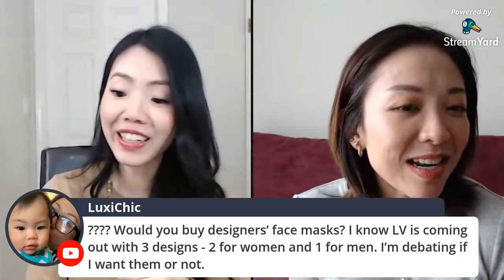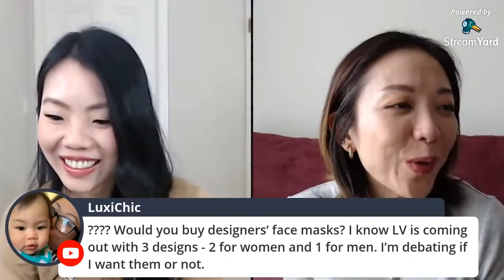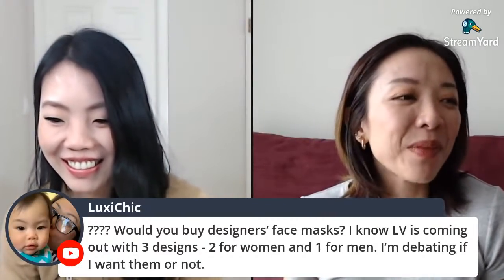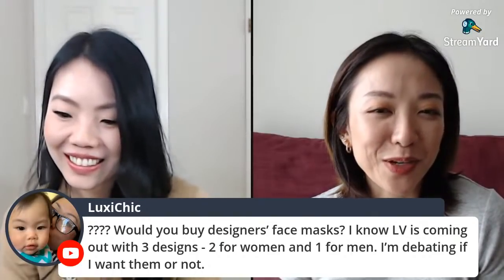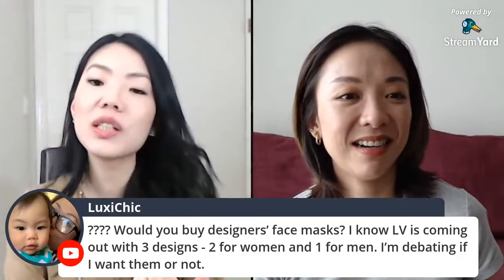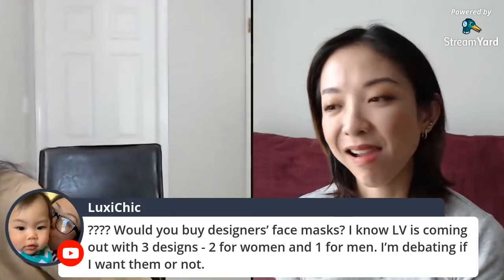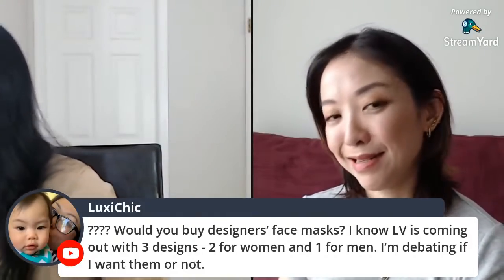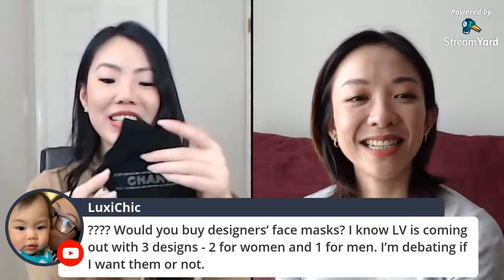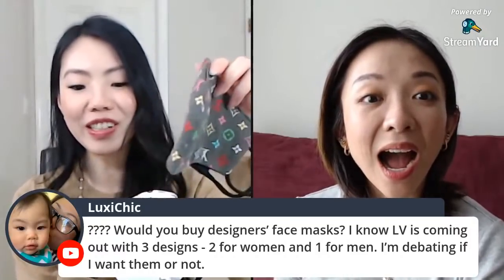I make them already. Why would I buy them? No. Go on to Amazon or eBay and buy the printed versions. You know what? That's what my friend did, but she didn't buy from Amazon. My friend bought me these. They're obviously not from LV, but there's an LV print on them. Actually, no, this one I made myself. I use a real ribbon. But my best friend bought me these.